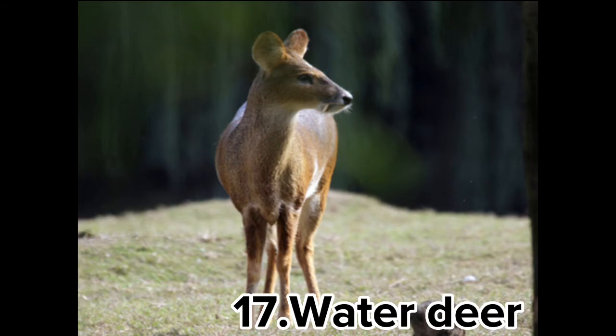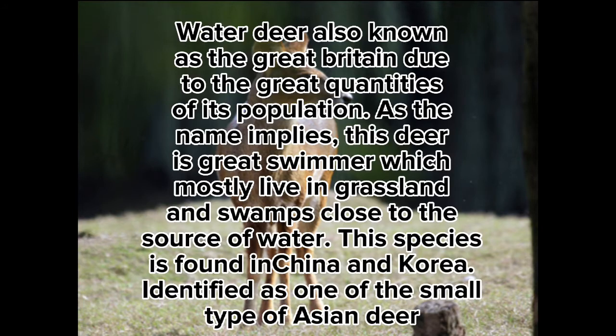17. Water deer. Water deer, also known as the Chinese water deer, have great quantities of their population in Great Britain. As the name implies, this deer is a great swimmer which mostly lives in grassland and swamps close to a source of water. This species is found in China and Korea, and is identified as one of the small types of Asian deer.